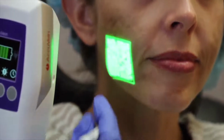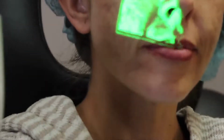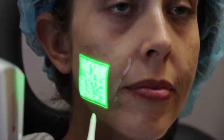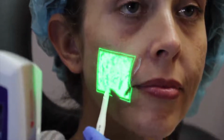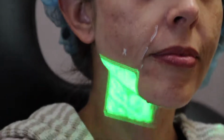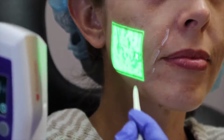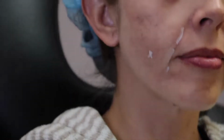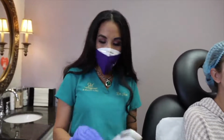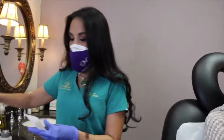I'm going to use a cannula, so what I'm going to identify here are the vessels, and then also look for a safe place where there are not a lot of vessels, and I'm going to mark it as X, and then that will be the area where I'm going to go in with the cannula. So what I like to use, some injectors will use a cannula, some injectors will use needles. So I use both in combination.